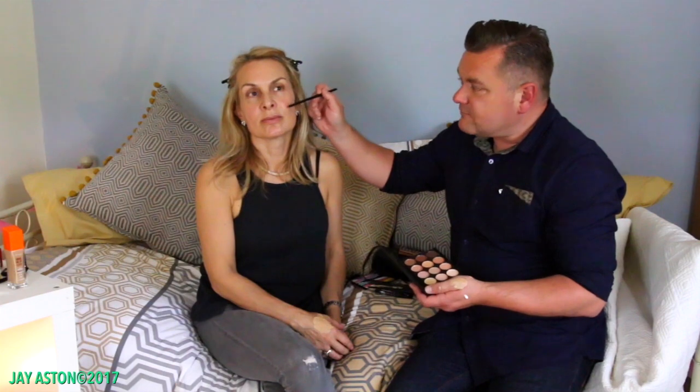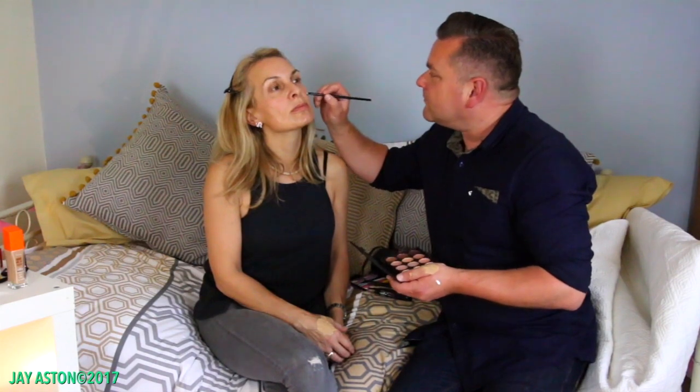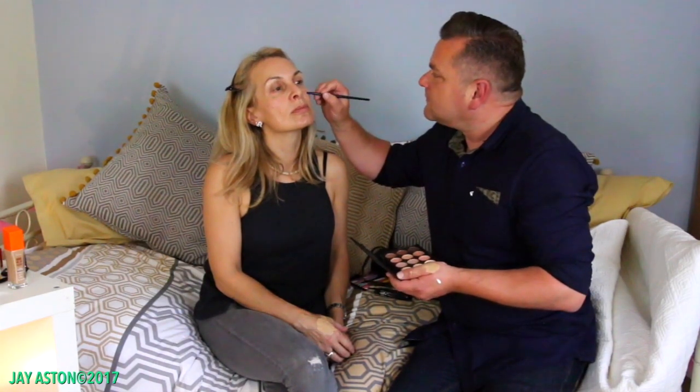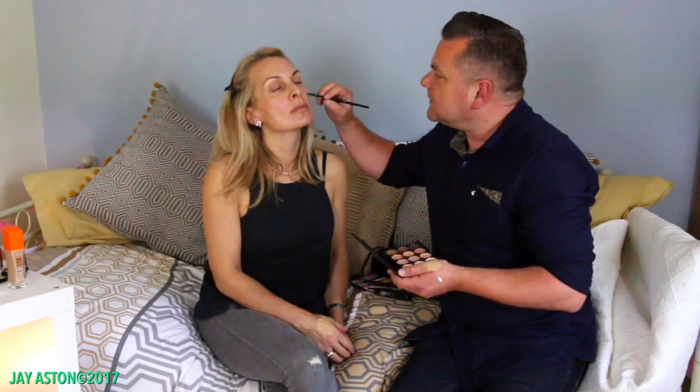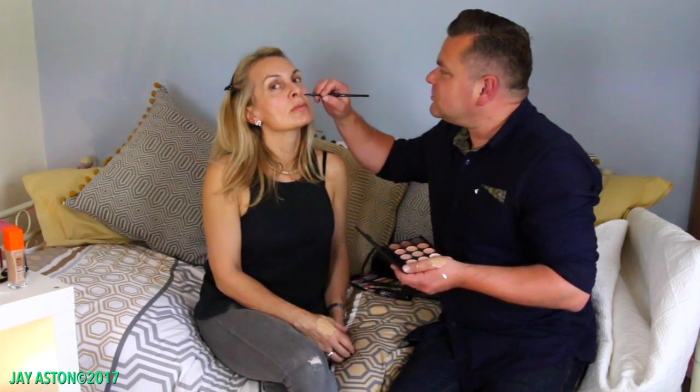We put the primer on, and now we're going to apply some corrective concealer just to cover Jay's slight red area here. So we're going to use a red pigment concealer, which will counteract the red, but you only use it on the red, because if you use it on anything that's not red, it will look green. We don't want you looking like the Incredible Hulk. So the green areas here, I'm just going to cover those slightly, and because it's not a big area, you just need to apply it very, very gently.